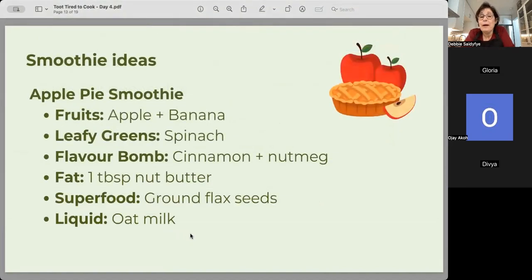You could do an apple pie smoothie. So apple and banana. Add in some spinach, some cinnamon and nutmeg. So those apple pie type spices. Add in a nut butter if you want to add some fat, or not. You don't have to. Add in some flax seeds for your superfood and some additional fiber. And then you can use oat milk as well for that.